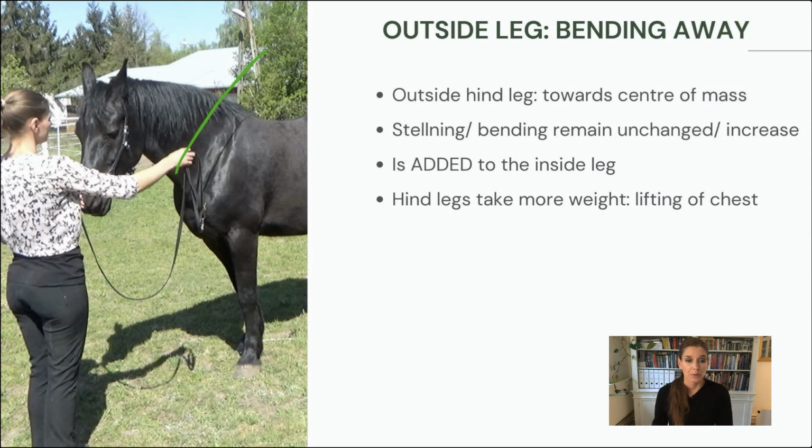I will still want to keep my stelling and bending, or even have that increase a little bit more. That's really important to mention, because it doesn't mean that the horse then loses the bend and just steps sideways with crossing legs, but we actually want to keep the stelling and the bending. So that aid for outside leg is in fact added to the aid for inside leg. It's not something we do instead. And usually once we use the aid for outside leg, we use it for quarter in, and that usually also means a little bit of lift in the chest.